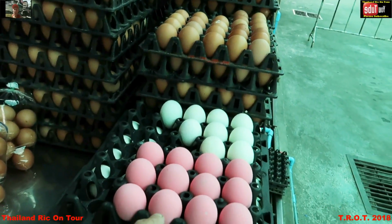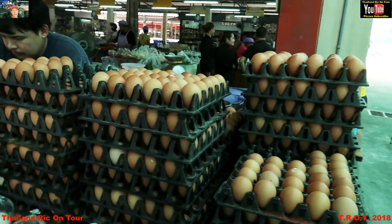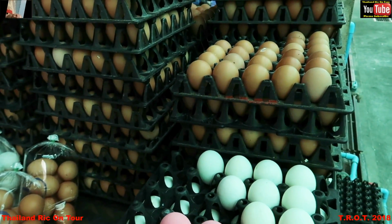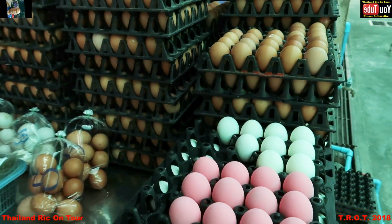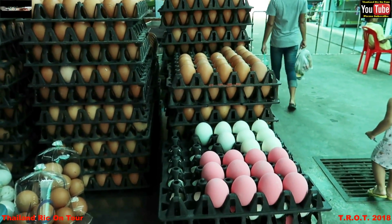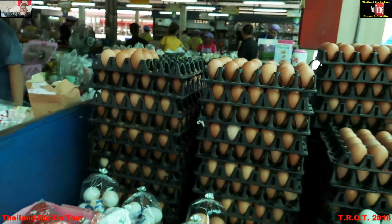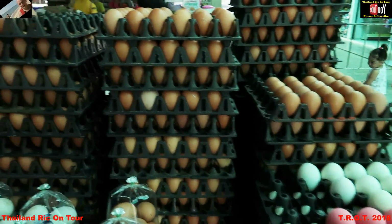Eggs. The pink eggs are duck, the white eggs are duck, and that's chicken. Oh, bigger eggs. So there you go. If you see these eggs out here, the pink and white, basically, so I've just been told, are duck, and the brown ones are chicken. I learned something today. I'm not an expert on my eggs. When you see these out here, you know what they are now.